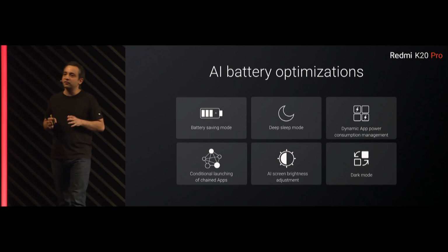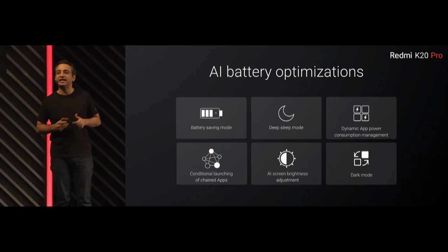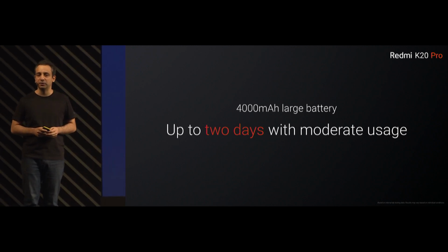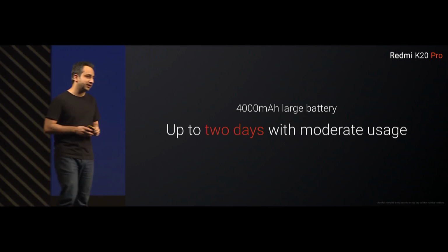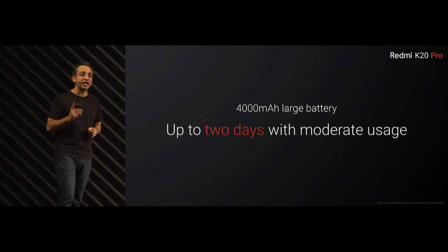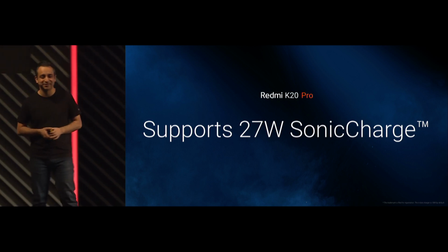And on top of that, we've added even more software optimization. So you have a dark mode, you have dynamic power mode, everything else coming in, giving you almost 2 days of battery life with the K20 Pro. And there was one more ask along with battery, is how fast can it charge? So happy to announce that the K20 Pro will support a 27-watt sonic charge.